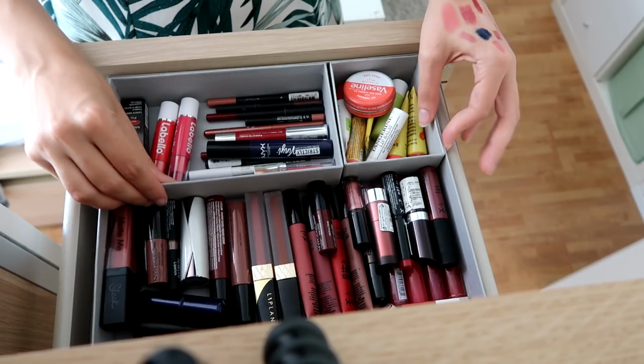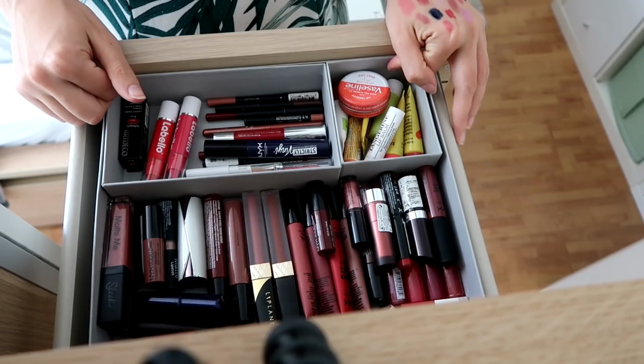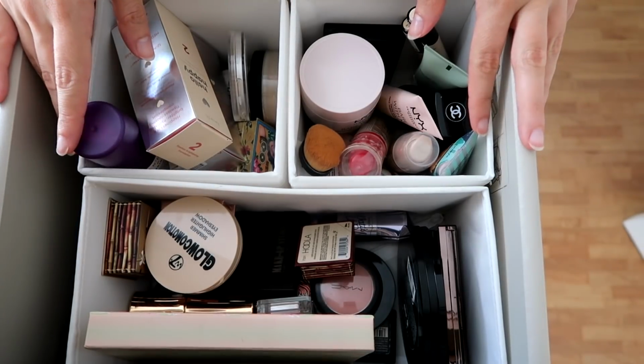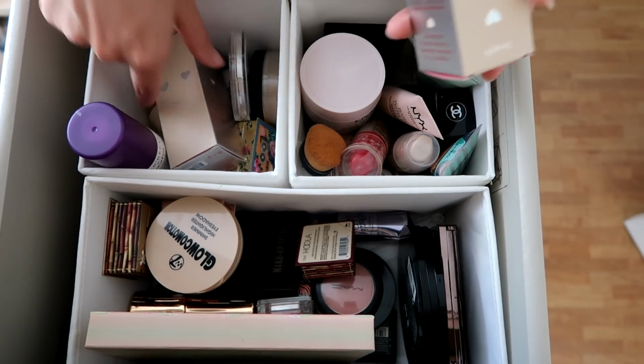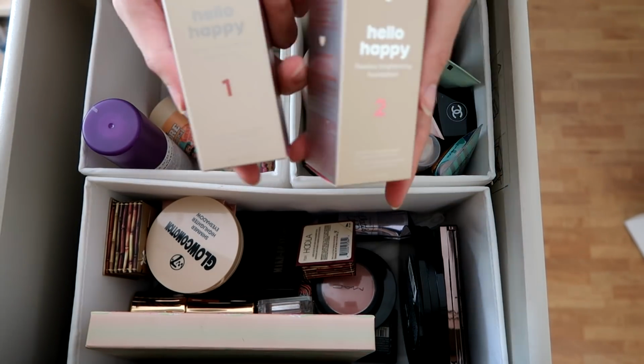I have freed up some space in the back there. Not sure how I want to use it yet. Alrighty, face products and eyeshadow palettes. I'm just gonna start with what I have right here. New foundations, I think, by Benefit.